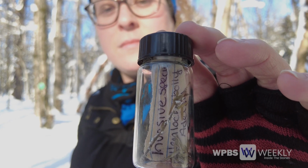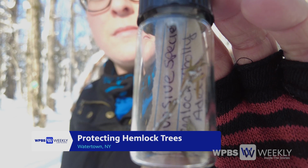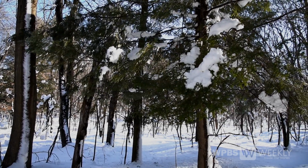It has the ability to take down an entire forest and completely change the structure of the forest. You're looking at a hemlock tree's worst nightmare. Megan Pistole-Shaw, the Education Outreach Coordinator for Slelo Prism, says these tiny bugs are a big problem. But what are hemlock trees, and why are they so important to the region?